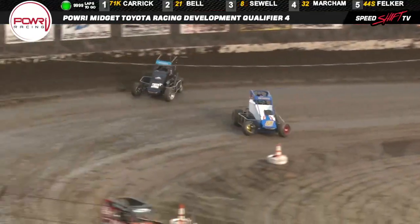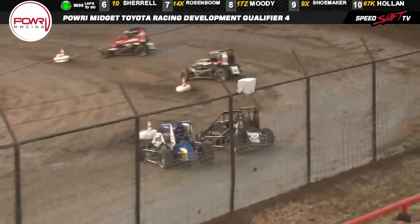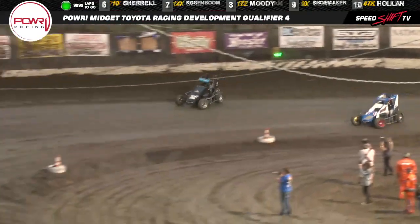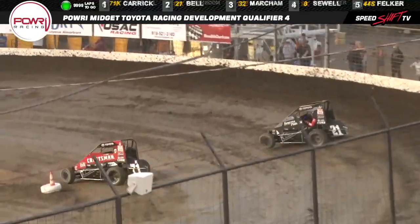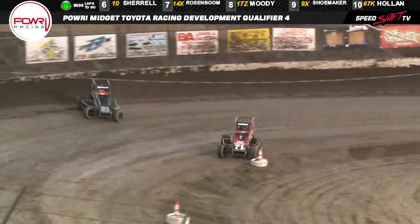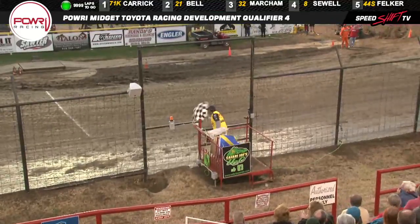Up front, it's the 71 of Tanner Carrick showing the way, bringing it across, putting her lap into the books with Bell trying to close. The battle's back behind. Marcham able to get around the number 8 car and pick up a spot on Sewell himself. He goes to the top shelf as the white flag comes out up front. Here comes the run at your race leader, Christopher Bell, all the way to the wall. Down the back straightaway, he'll sling her out to the men's restroom and fire it onto the front chute. Not going to get there. So close, yet so far away.